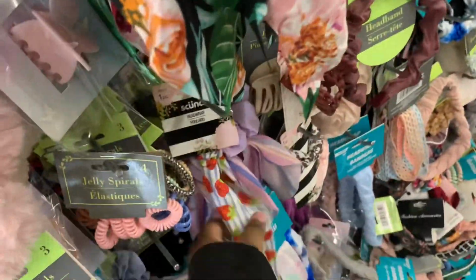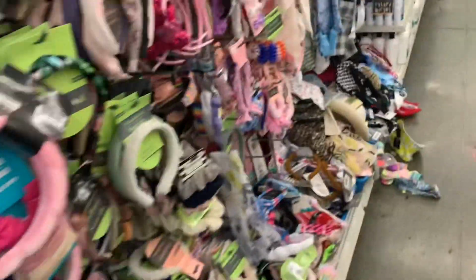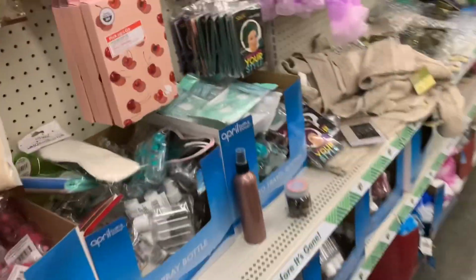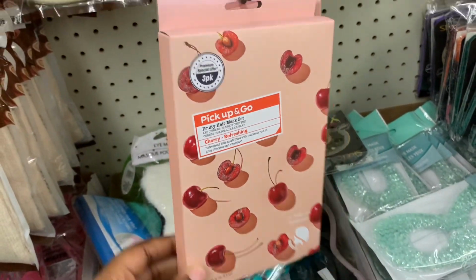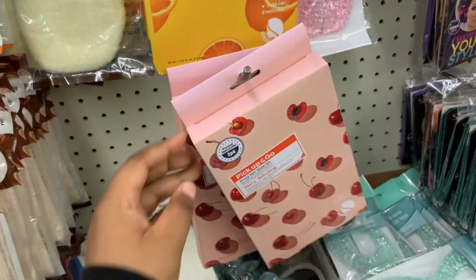So I'm currently at Dollar Tree. Little headband, so cute. I'm at a different Dollar Tree, so let's see what we find today. They have this hair mask. That's something different. It's like a sheet mask. That's crazy. That's different.